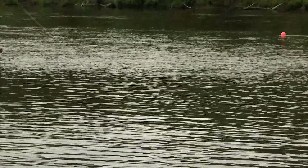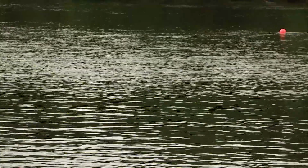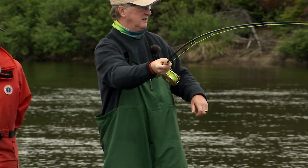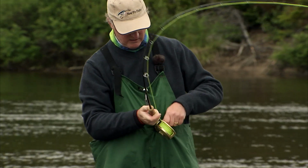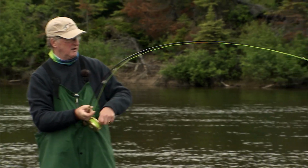But if you go too far over and you get into the fast water, you're going to lose your fly underneath the water, and that's not what we want. You want to see the fly on top. So you put a nice straight line and let it drift over where we saw the fish. You're going to have good success. So I was using a bit of a reach cast, right? To get a long drift?